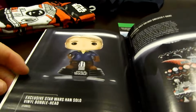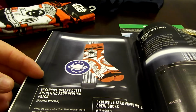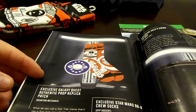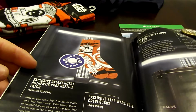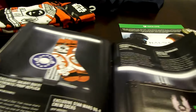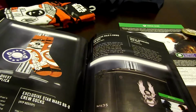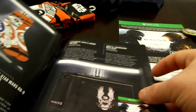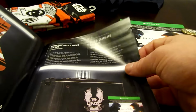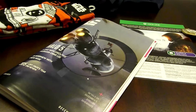Have the Han Solo bobblehead. Cool. Ugly t-shirt, oh yeah. BB-8 socks and the patch from Galaxy Quest. What do you call a Star Trek movie that's not a Star Trek movie? Galaxy Quest. Okay, so it's a movie, I guess. Not seen it. I've not even heard of it, to be perfectly honest. The ammo tin, which is really cool. I quite like that for storing something. I don't know what I'm going to put in there, but I'm going to store something in there. And then that Guardians rec pack code. There you go. Done. That's Loot Crate for December 2015, Galaxy Edition.